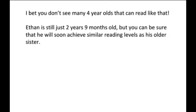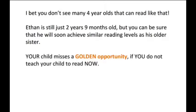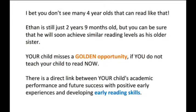I bet you don't see many 4-year-olds that can read like that. Ethan is still just 2 years, 9 months old, but you can be sure that he will soon achieve similar reading levels as his older sister. Your child misses a golden opportunity if you do not teach your child to read now. There is a direct link between your child's academic performance and future success with positive early experiences and developing early reading skills. Let me explain.